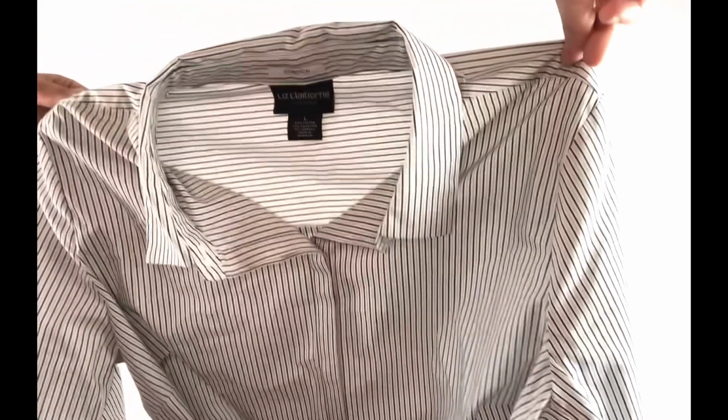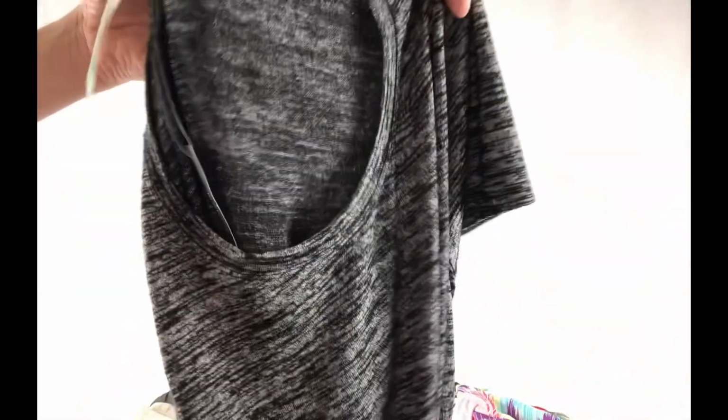That'd be really cute with like some holey jeans. This is another Liz Claiborne, size large. They were just putting this stuff out. $30, brand new with tag. Pick that up. No stains, no damage. If you hear whining in the background, it is my puppy. Market and Spruce. This is a size small. See the bottom, how it tears? It's longer in the back. Again, tags. So that was a yes.